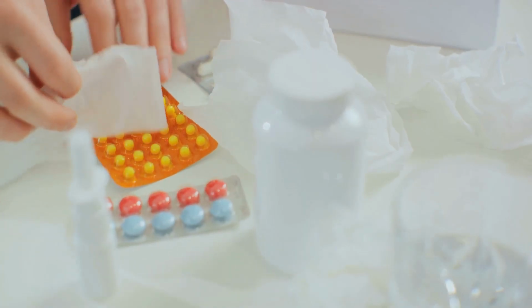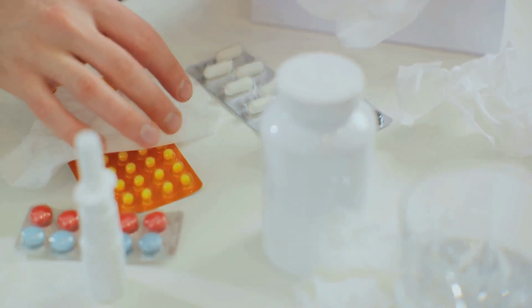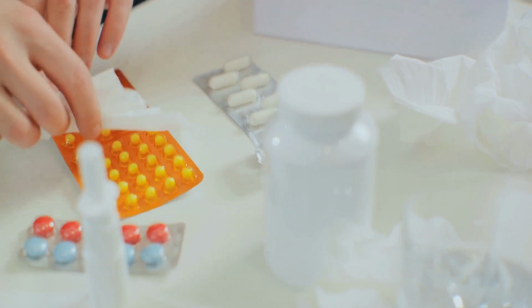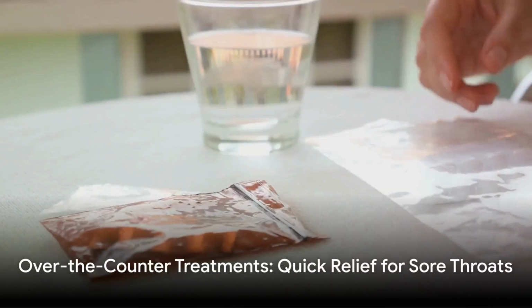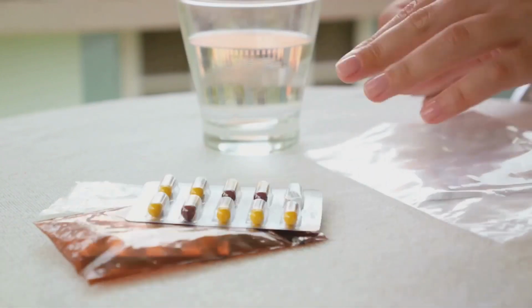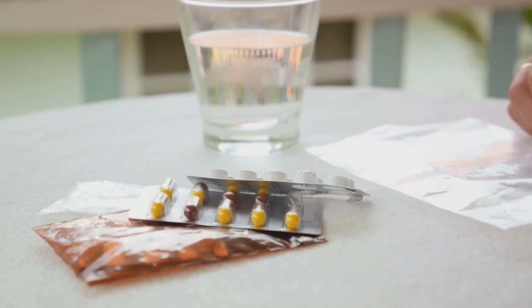Lastly, we have painkillers, such as acetaminophen and ibuprofen. These can be used when the pain is severe and persistent. For example, if you have a fever accompanying your sore throat, a painkiller can help reduce both the fever and the throat pain. While home remedies are great, don't forget that over-the-counter treatments can also be a handy option. They're a convenient, effective way to get some quick relief and carry on with your day.